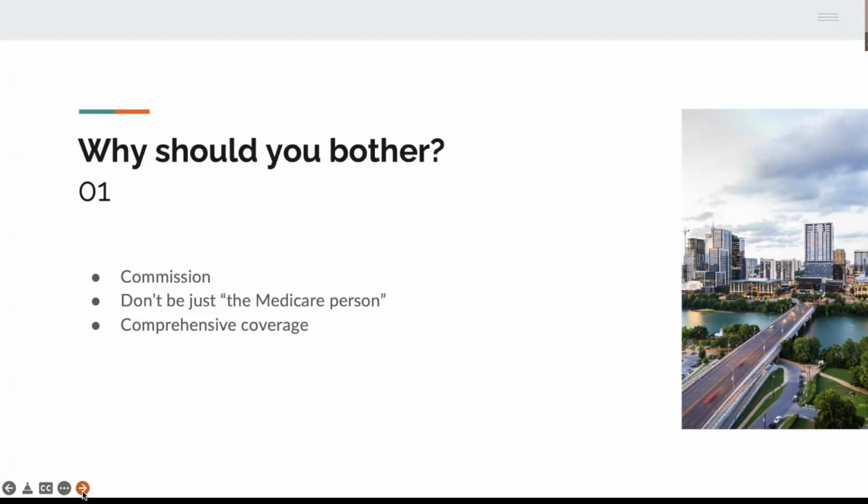Second point here is don't be just the Medicare person. You want to be a comprehensive insurance agent, making sure that you provide solutions for all of your clients' needs. Their health insurance needs have been taken care of by you. You've done a great job providing that, but we want to look at other areas that they may need. And I hate to break it to you, I don't think this will be a surprise to anyone. We probably all need life insurance.